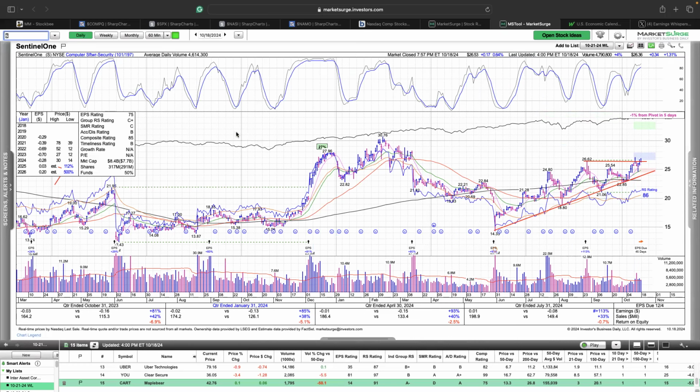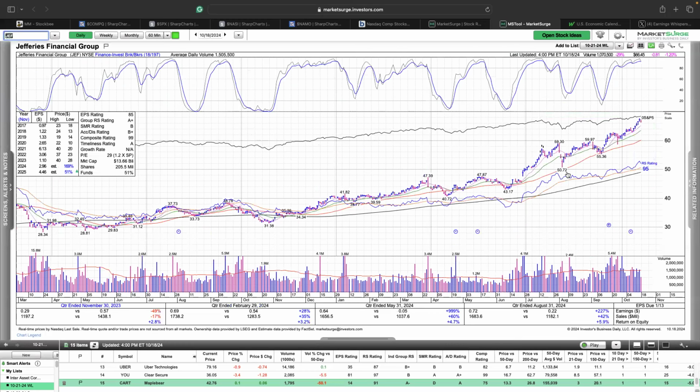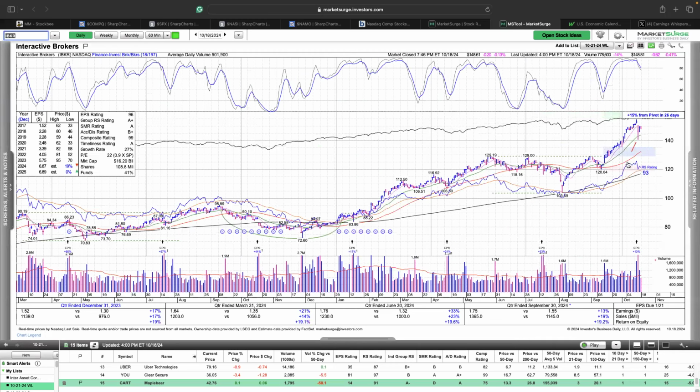And then I did mention Robinhood, and I also wanted to show some of these other brokers. Jefferies, super strong trend here. Interactive Brokers. This one had some volatility on earnings, but nevertheless, really nice trend.